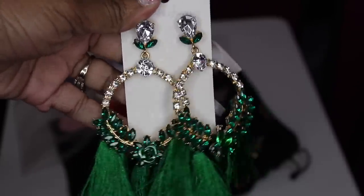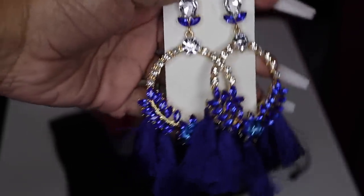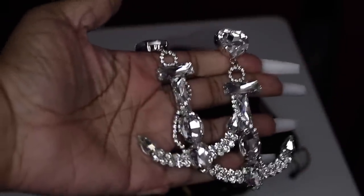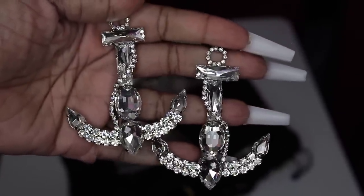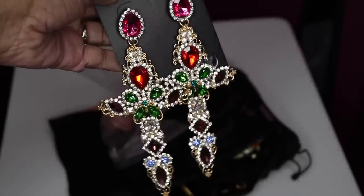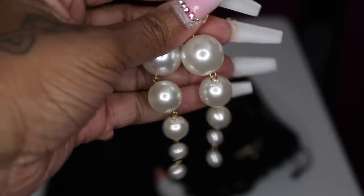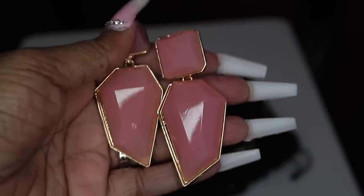Alright guys, so I got these in green. Oh my gosh, they were only $5. I also got them in blue. The blue is gorgeous. Well, all of them are, but oh gosh, they're so cute. Here's red. Guys, look at these. Oh my gosh. Freaking gorgeous. Now these are some for photo purposes, I mean earrings. Just so damn gorgeous. Here's a pair right here. Super cute. Super, super cute. Hang down pearl pair. I got my cousin a pair like this for Christmas. Super cute. This pair, and I really wanted these in clear, but they were sold out, but they're very darling.